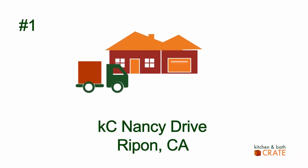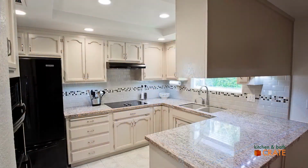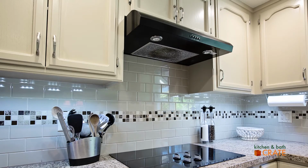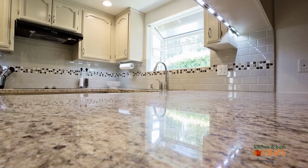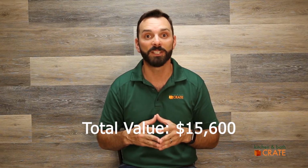And coming in at number 1, one of our biggest kitchen crate values since we started the company, Kitchen Crate Nancy Drive in Ripon. You'll notice that we said goodbye to the old tile countertops and brown grout, and instead beautiful creamy cabinets, new hardware, once again giallo ornamental granite, all new plumbing fixtures, and all of this for just over $15,600 for this particular customer.